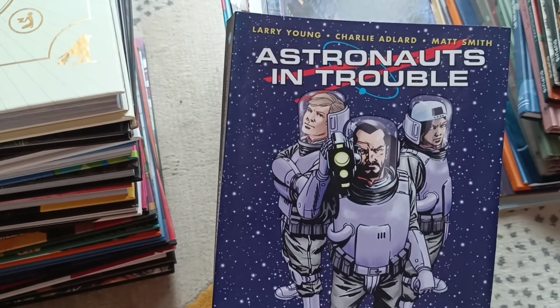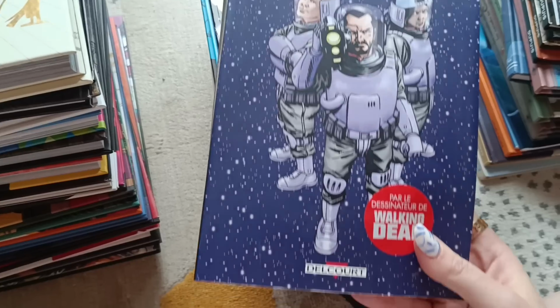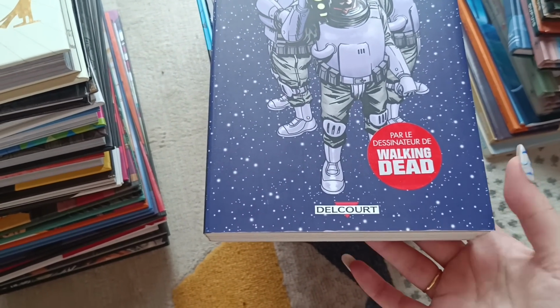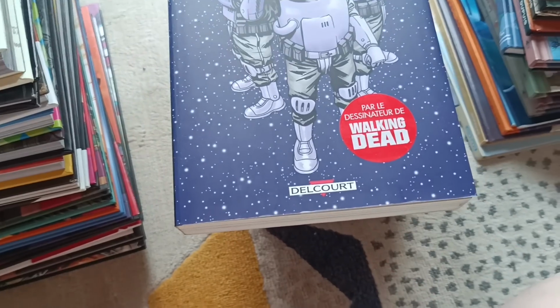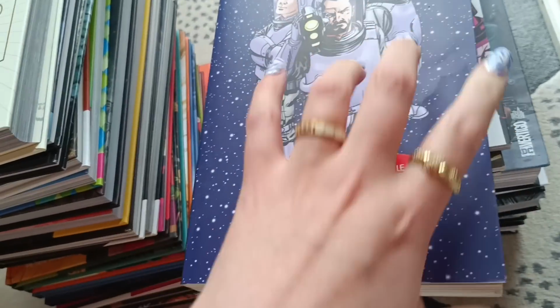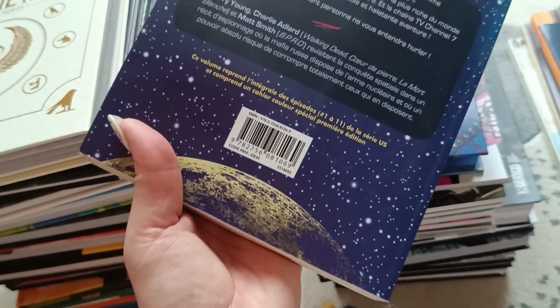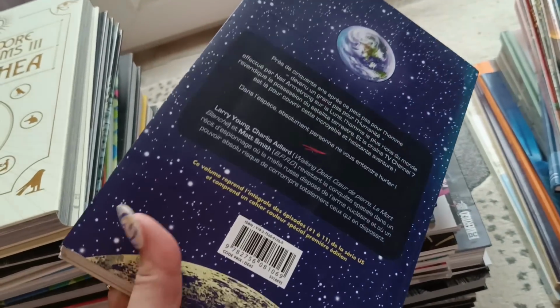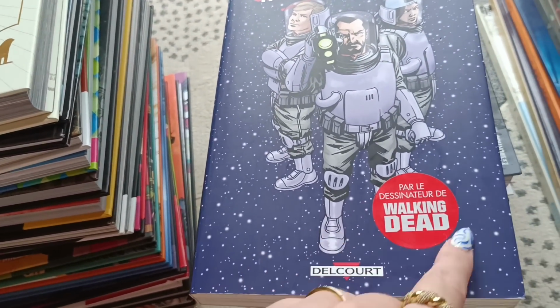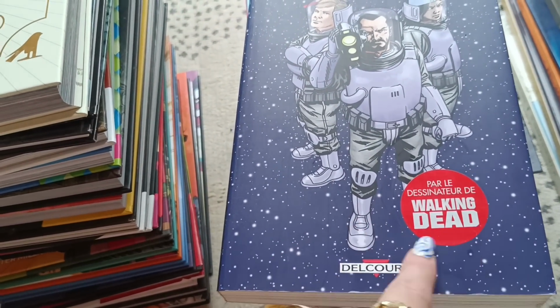So we have Astronauts in Trouble, and it is from the illustrator of the Walking Dead series, not the guy that wrote it, the illustrator. I think I just got this because it was on sale, and I like space stuff, so I just got it. This may have swayed me a touch. They're good at their job, aren't they?